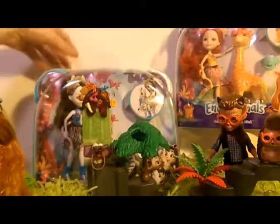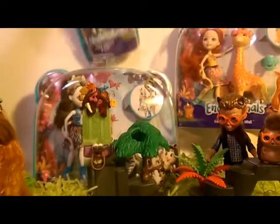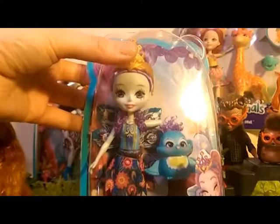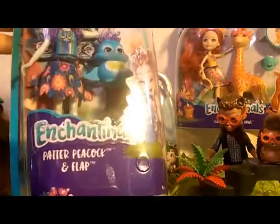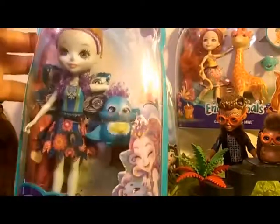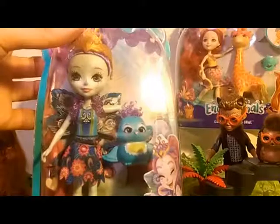Oh, we have the peacock one. So we've got Patter Peacock and Flap. And she's one of the main characters that come into the woods. That's a new character that joins the bunch, but to be honest, so are all the other jungle theme ones. It was just how I bought them. So let's get her unboxed.